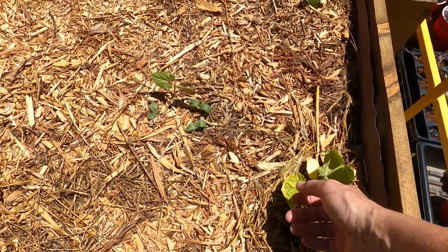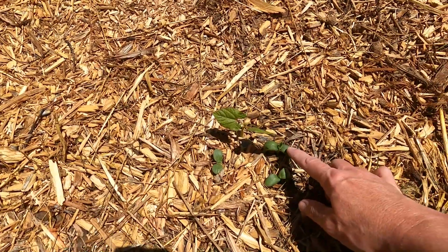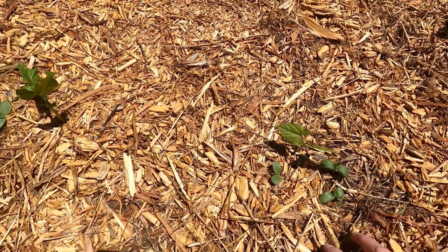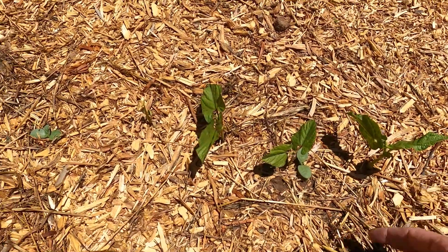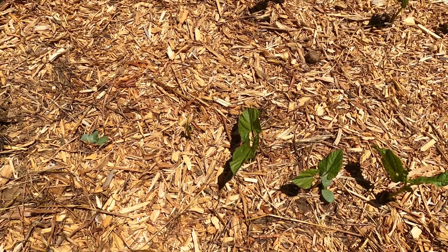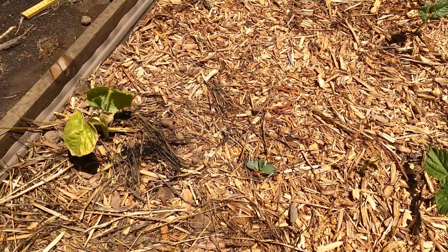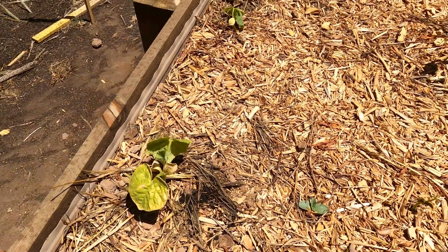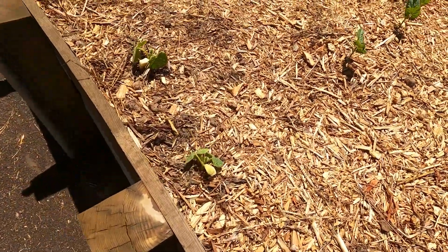Cucumbers and some beans. These are getting their first true leaves here. I'm real excited to see all these up. I'm growing 2 different varieties of beans, 2 of 4 that I've never grown before. And so I'm anxious to see them because they're supposed to be really pretty in appearance besides being food for us.